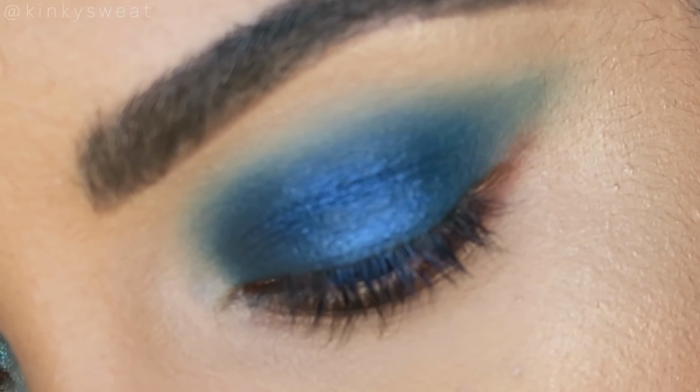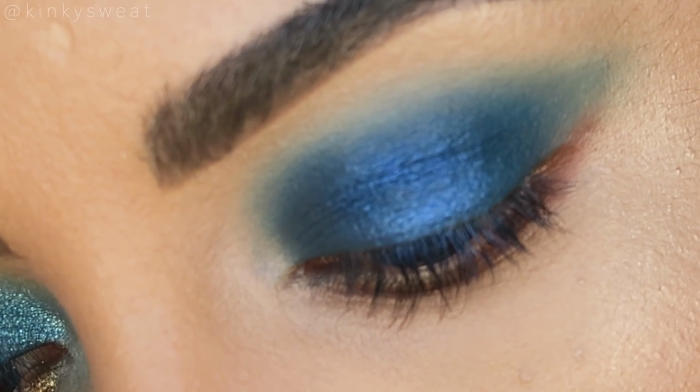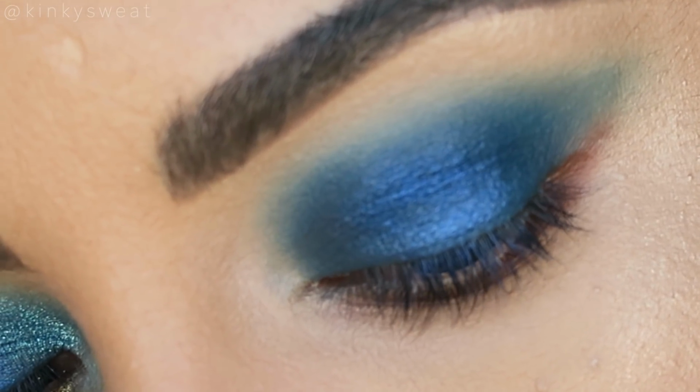Now, my final thoughts on the blueprint stack. I love it. I did discover and I did take some footage that when applying on a tackier base, you do get better payoff with the mattes. As you saw, I had a great time blending out on this eye, but the matte couldn't really stick to the inner corner and my skin was showing through. So it might be a little harder to blend. You have to use the right brush and just have patience and make sure it looks seamless and smooth, and just take your time and don't panic.